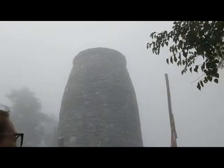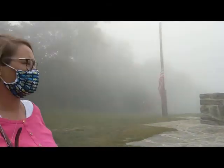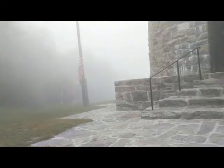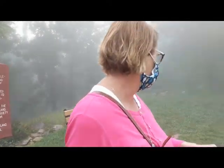Okay. We just made it up here to the monument. Much different than the one downtown, but you get an idea what it looks like. We are wrapping up our trip here. It was a pretty quick up and back, but you cannot go inside. It's locked and closed. Maybe when we're not in the pandemic, you can do that. But if you walk down here, there's a really cool overlook and some information here. And the trail literally ends right here. So we're gonna head back.